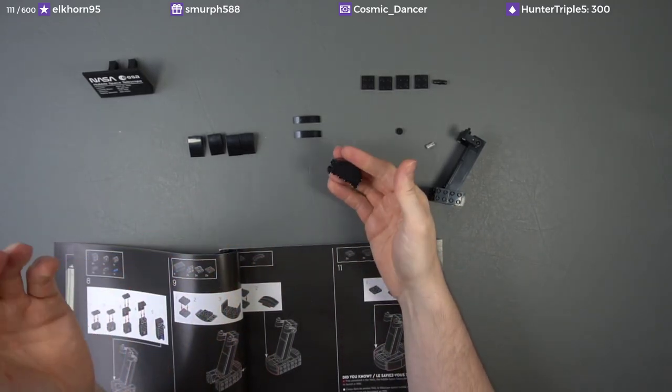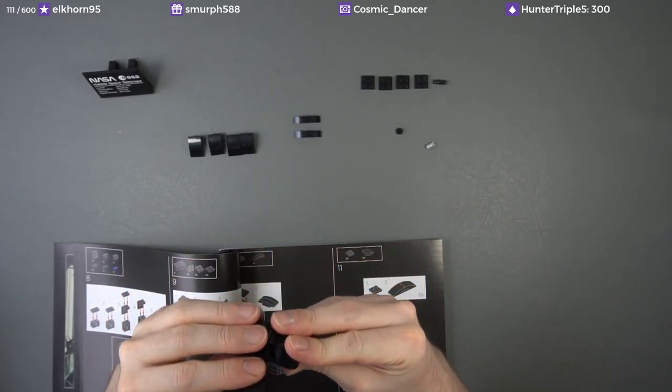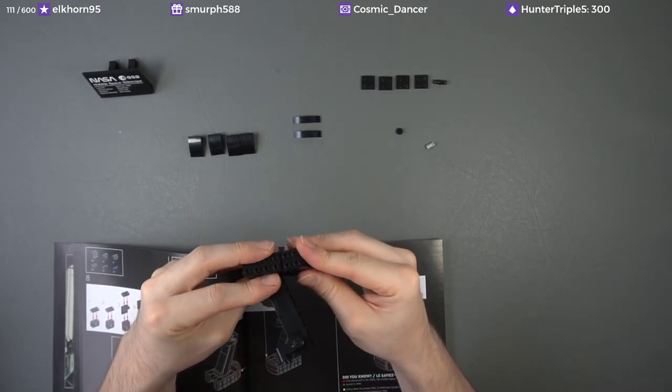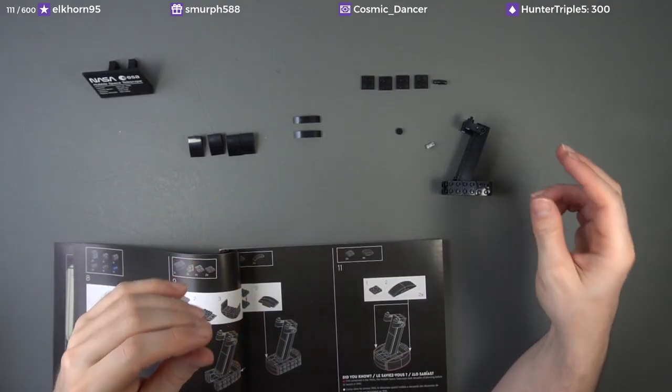It's crazy how precise all this stuff fits together. Oh, that's just tension. Oh no, there's stuff there. Never mind. That's the back.